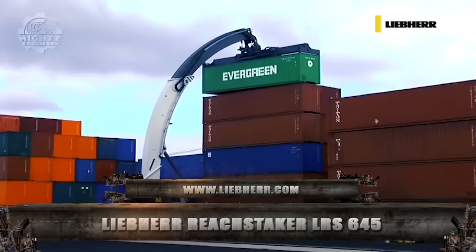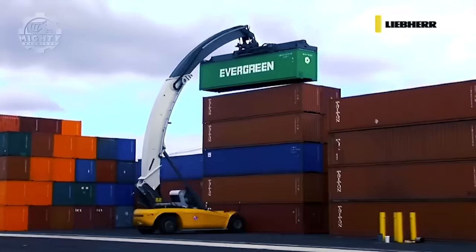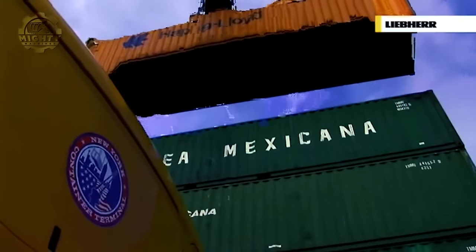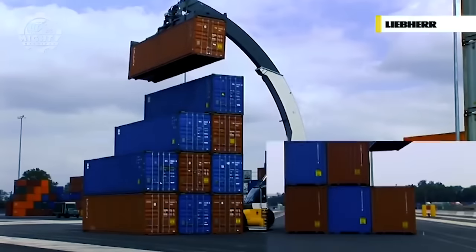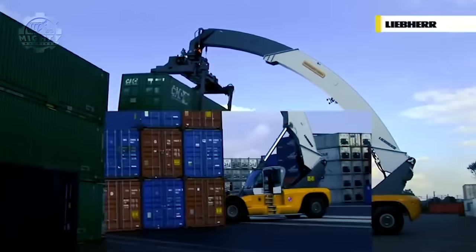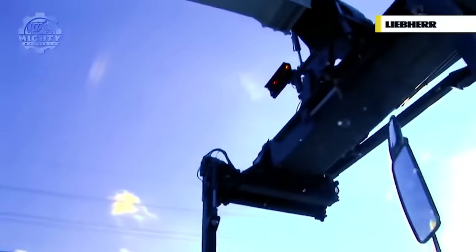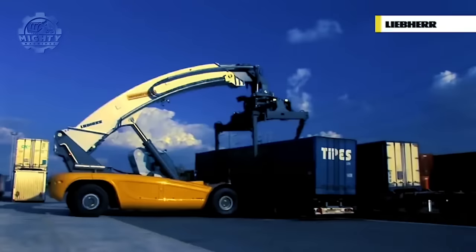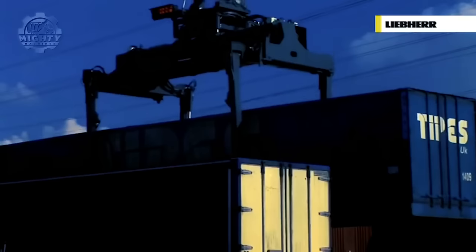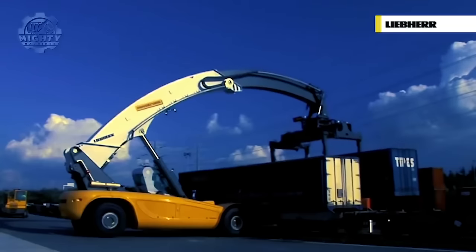Made for loading and unloading containers below ground level without auxiliary aids, the Lever LRS 645 Reach Stacker easily becomes one of the most expensive machines in the market. It is designed with an arch telescopic boom and a stack height of 6 containers in the first row. Manufacturers have specifically thought of the arched boom concept to further simplify handling in the rear rows.